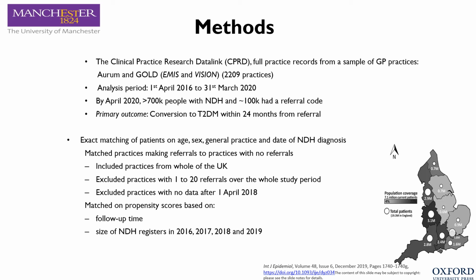By April 2020, we had around 700,000 people with a read code for NDH, and about 100,000 people with the referral code in the electronic health record. So they had a code which said that they were referred to the NHS DPP program. The primary outcome was conversion to type 2 diabetes within 24 months from referral.